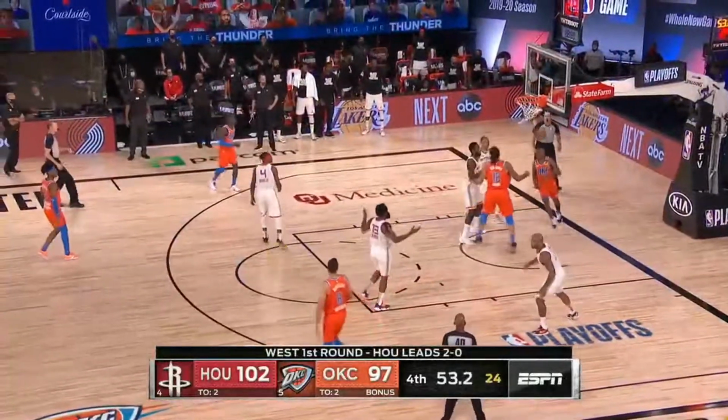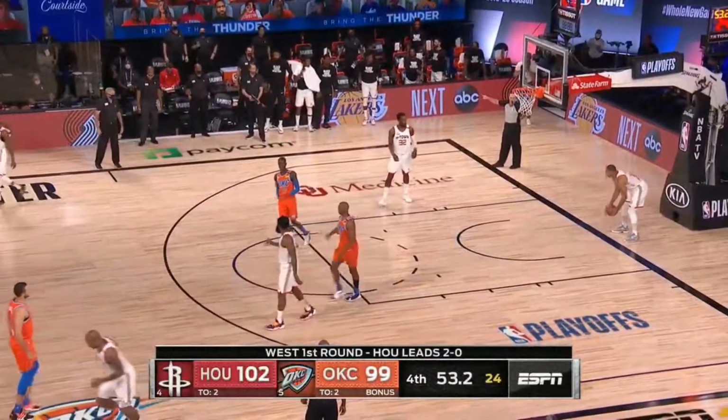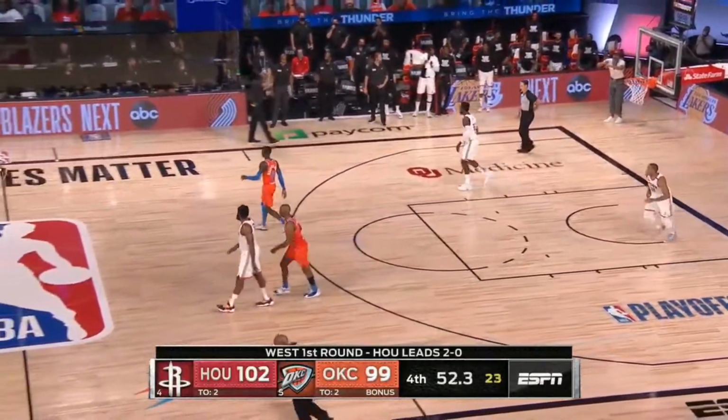Chris Paul to the basket. That's too easy if you're Houston. You can see how frustrated Mike D'Antoni is. Like, you got to play better defense than that.